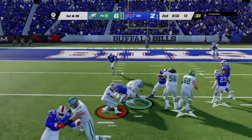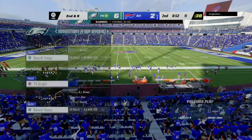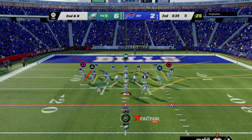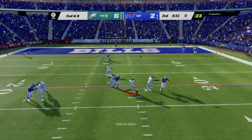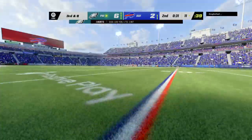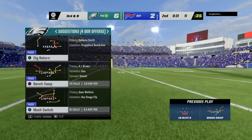Shotgun snap and then the give to Sanders. And he'll be taken down here at about the 11. The last run good for 2. Here's 2nd and 8. He'll look to throw. And he just chucked that one out of bounds, out of everyone's reach. Maybe a wise call not to take a sack in this part of the field.